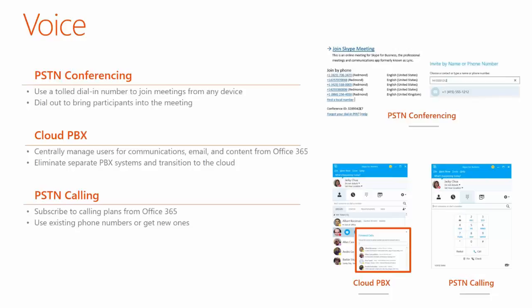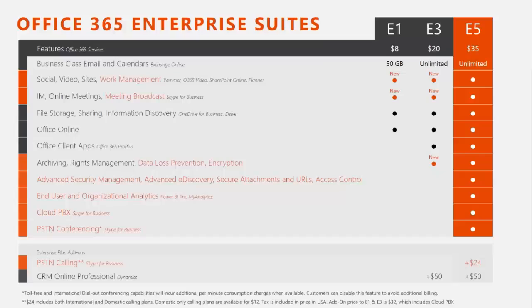Pretty amazing stuff at what it goes down. Now, I will go around the calling plans in a few minutes, but now I'm going to get on the differences from the E3 to E5 in a straight line, line-by-line item. Right here is the enterprise suites from Microsoft. You see with the MSRP pricing.